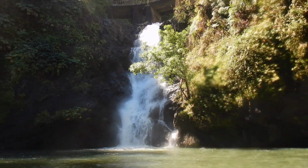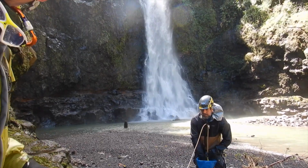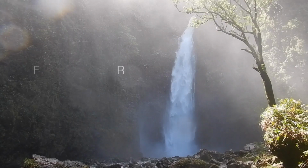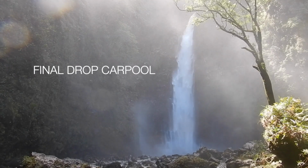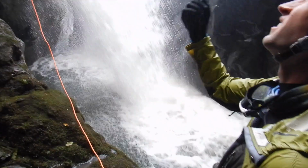Carpool Canyon is next. The upper section gets done frequently, but most exit a handline after the fourth rappel to avoid trespassing. Since we scouted a legal way out, we are going to finish at the ocean with an additional 10 drops. The water level is high and the status of existing anchors is unknown, but we are prepared to create what we need to complete Carpool.